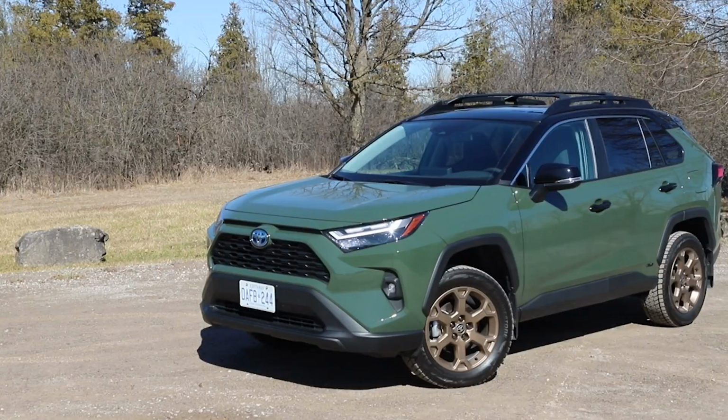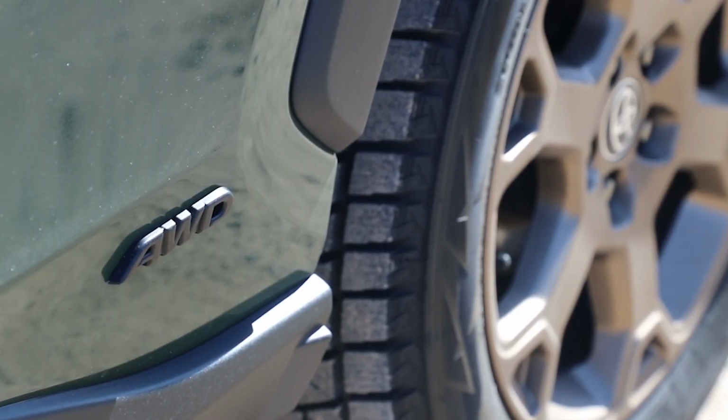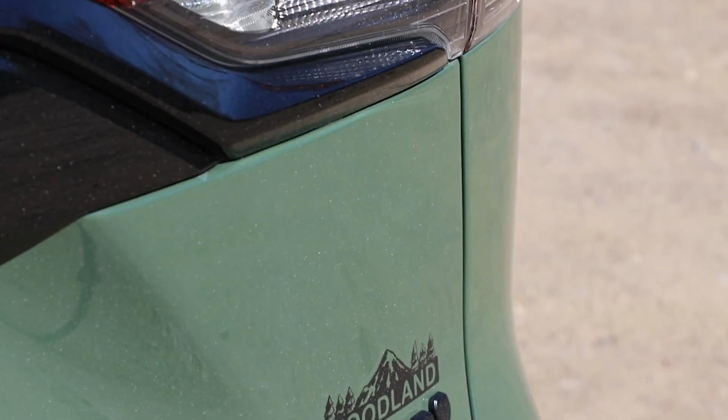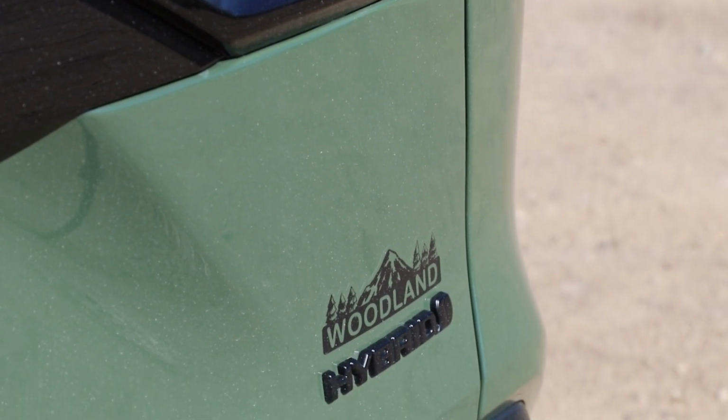Jay, you've got some handy notes. You want to tell us about RAV4 pricing? I certainly do. Well, the base price for this is $37,780, and our as-tested price goes up a little bit to $44,400. The base non-hybrid RAV4 starts at only $35,080. You got to tack on your $1,930 for freight and PDI.